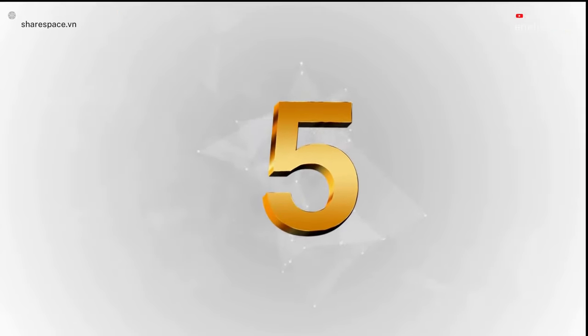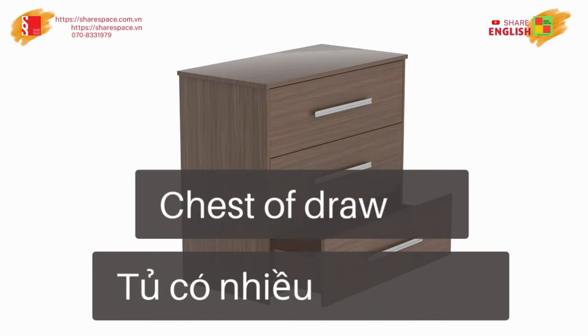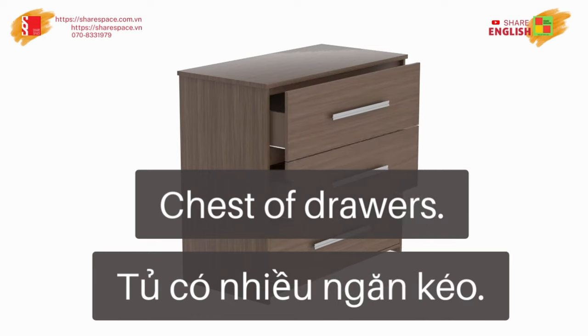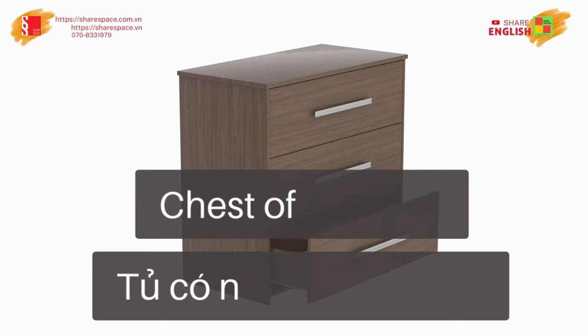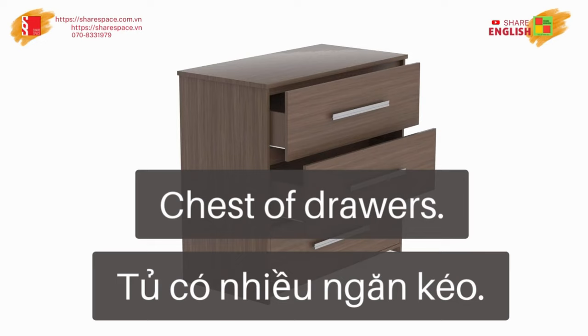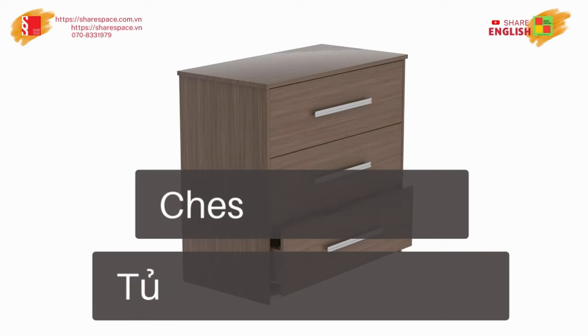Five. Chest of drawers. Chest of drawers.